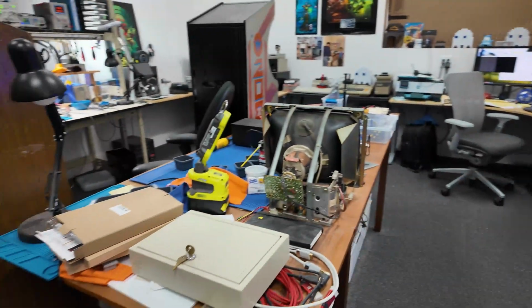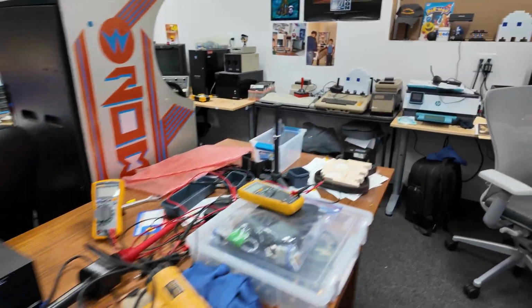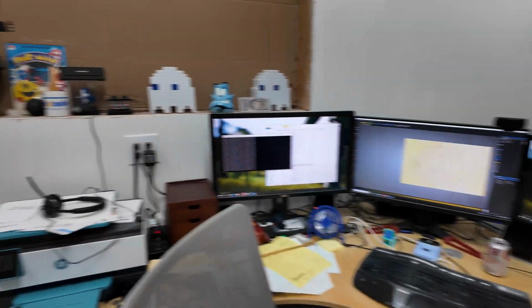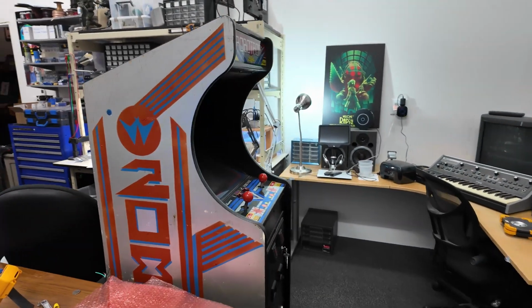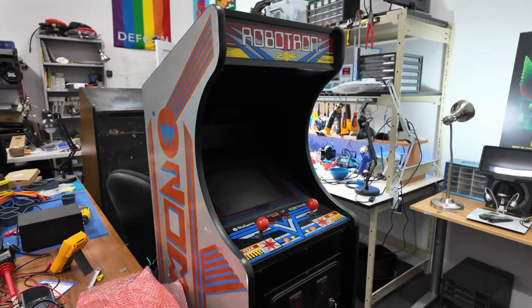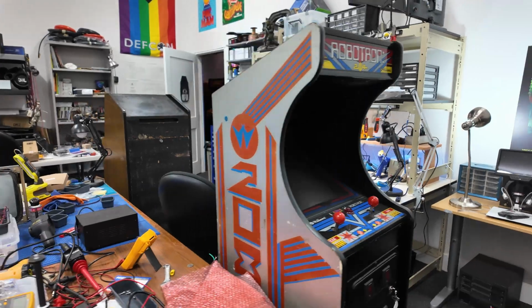The center table here provides some extra workspace and storage for work in progress. Here's a desk with the computer that I use in the shop. And this is another game that I'm working on repairing. It's a Robotron in a mini cabinet, which is a fairly rare game. The monitor in this one stopped working a while back.